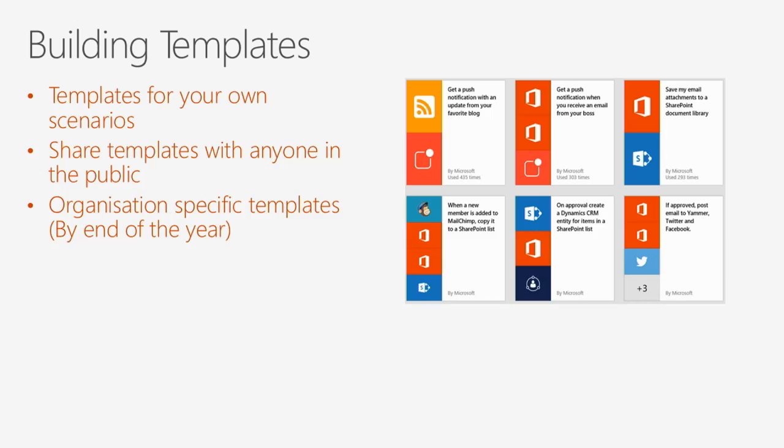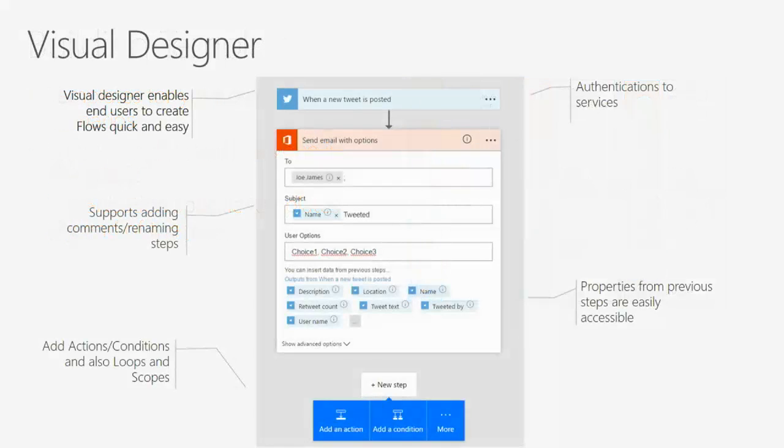Once you build the flow itself, if you think that the template is reusable, other people can use the same template. It's something that you can publish. Right now, it goes out to everyone. There's no specific organization-wide template, but that's coming later. But as of now, you can share a template. It has to go through an approval process from Microsoft, saying that it's usable by others and makes sense.